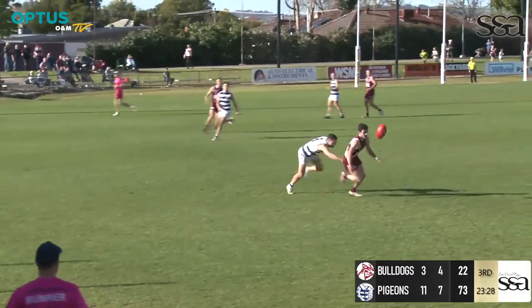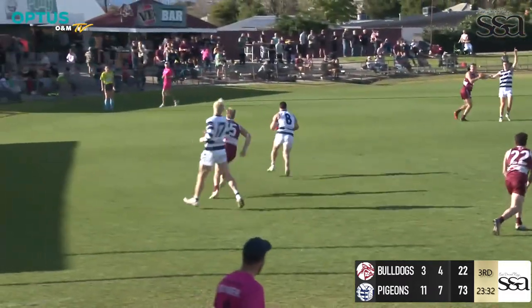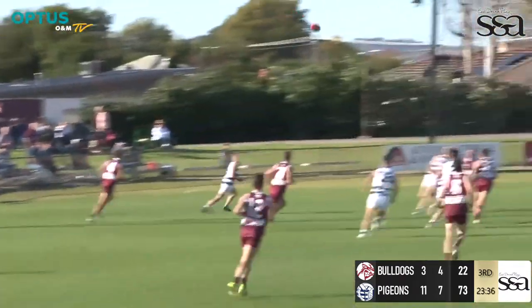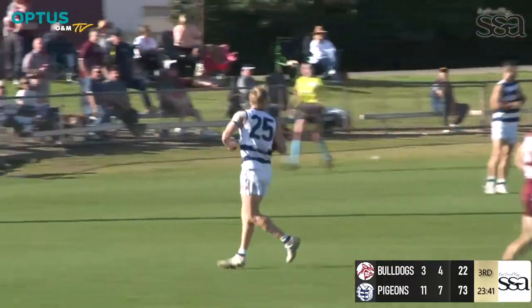51-point margin to the way of Yarra. Grubber down the ground for Maury. Jorgensen head over the footy, left it behind. Gibbons, watch him bounce it on his left here. He's done it once. Yeah, he did. Beautiful left foot kick inside 50. Finds Lee Williams.